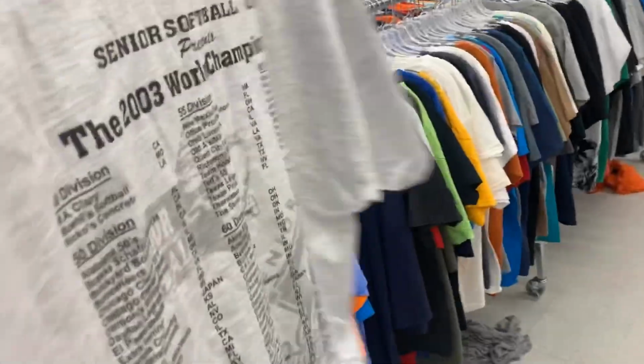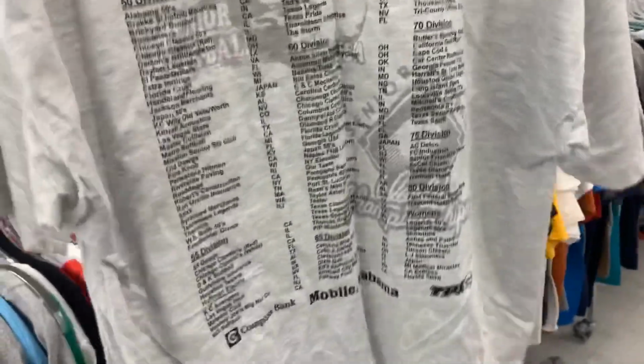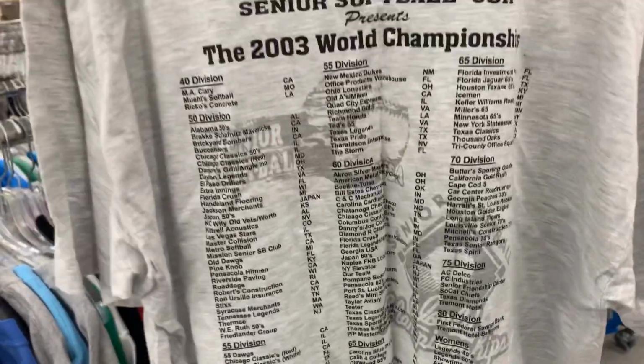Like a very nice, comfortable team. It's got all the different divisions and teams on the back. So that's kind of cool. I like that. It's different.